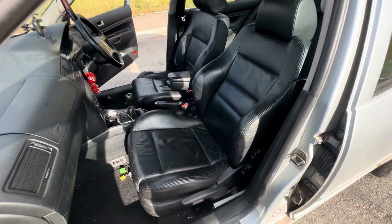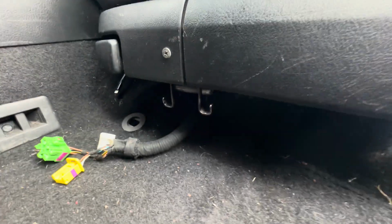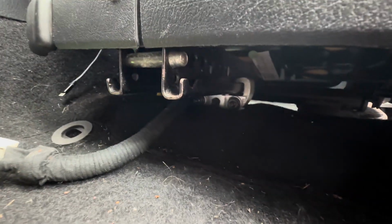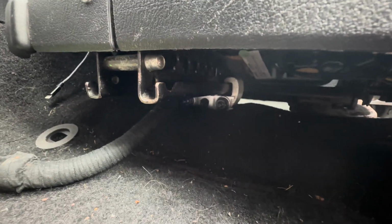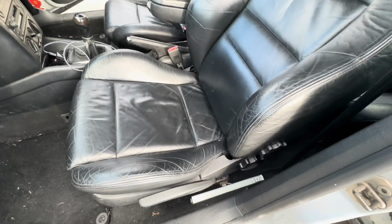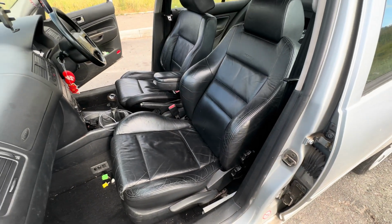But yeah, also it's genius how the seats fit in Mark IVs. So there's two little 13mm nuts under there, you can probably just about see them. You literally undo them and slide the seat back, and it slides out the rails, and that's it. It's, other than the wiring, genuinely a 30-second job.